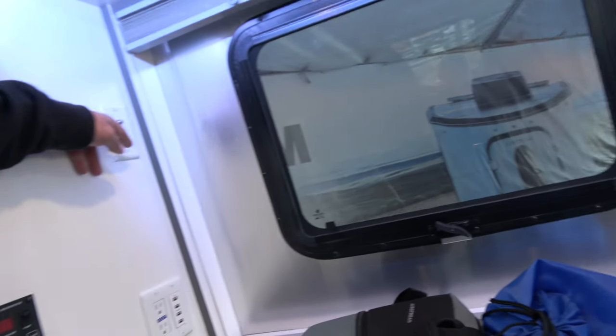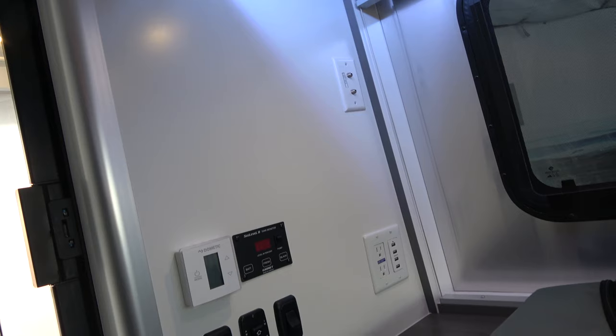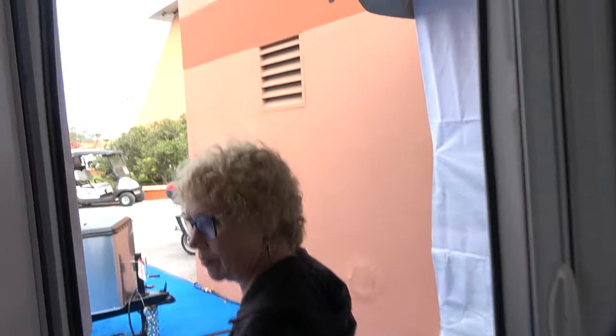So they give you a spot for the TV, but they don't actually give you the TV. You have to add that. Okay. Well, some people might not want a TV. Oh, they give you a microwave. That's cute. Look at this. Things here for bottles. If they give you the bottles for that.